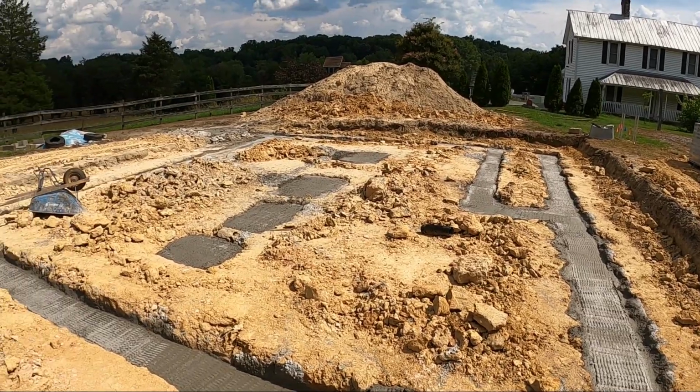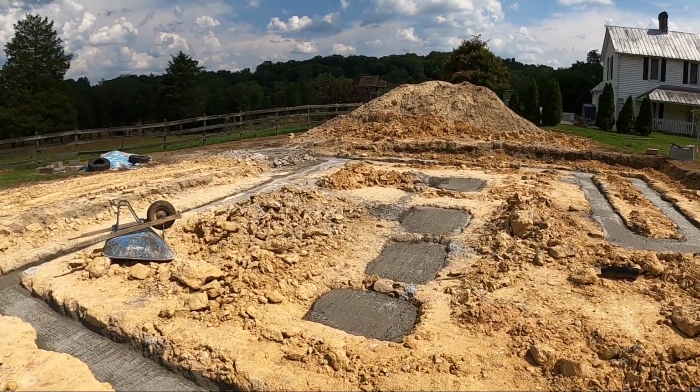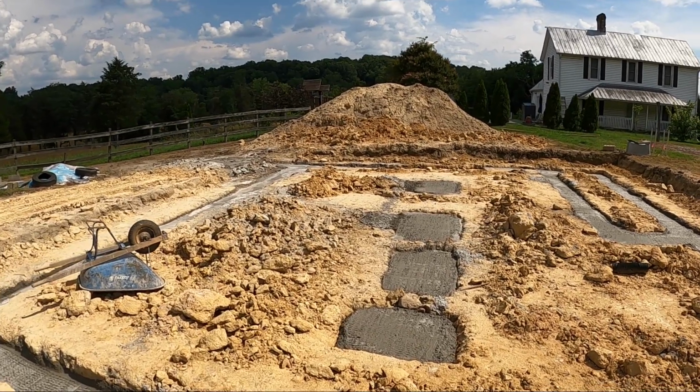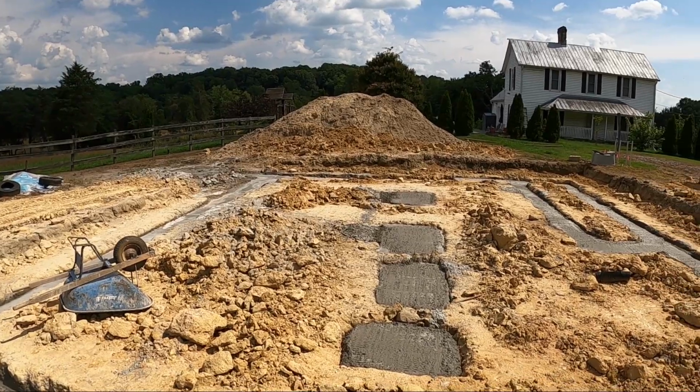The guy did it by himself. I think he's the owner of the company. I was expecting several guys here. It's been about 96 again today, but one concrete truck and one man. So got everything looking good.